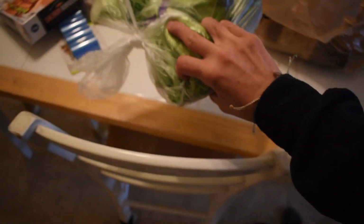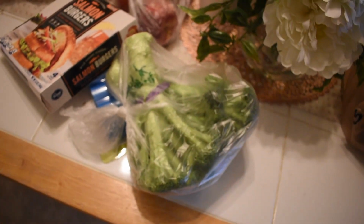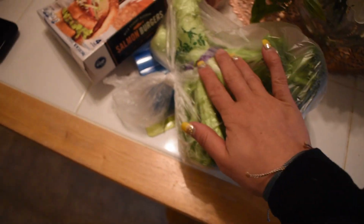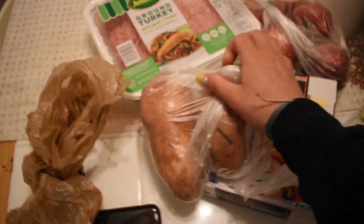Broccoli. What I'm going to be doing with the broccoli is I already had chicken breasts in my freezer, and I actually already have some prepped up in containers and ready to go. The broccoli is going to go with the chicken breasts I already have, and some rice that's already prepped up in my refrigerator. And then I have got sweet potatoes.